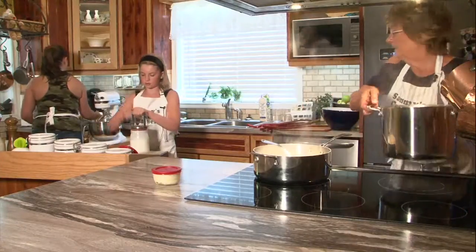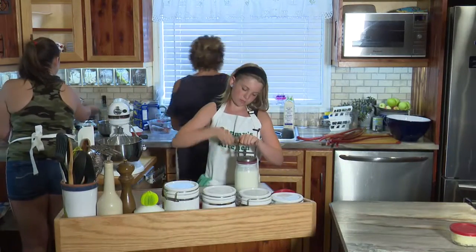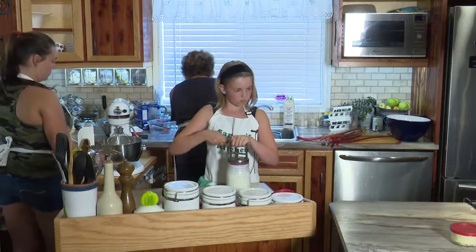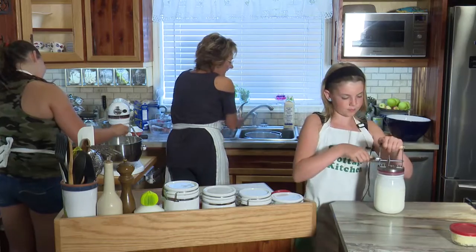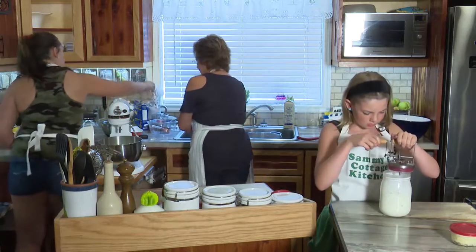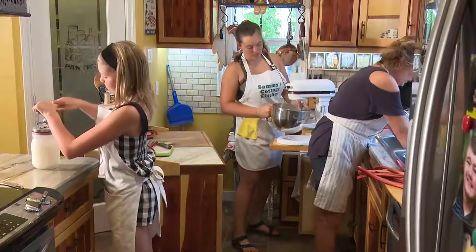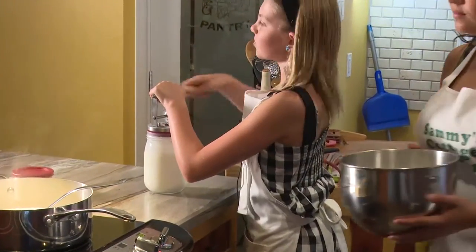I'm just gonna hop behind you, girls. All I'm doing is swishing off and getting all the dirt off the rhubarb, throwing it into the boiling water, and we're gonna bring it to heat and let it boil. We're gonna let it boil for about 10 minutes. Yeah, thank you. Just let me come over there to help you with that. I just gotta get this rhubarb started. Okay.